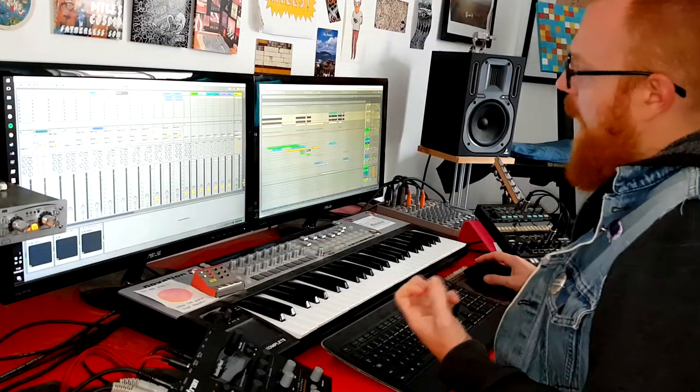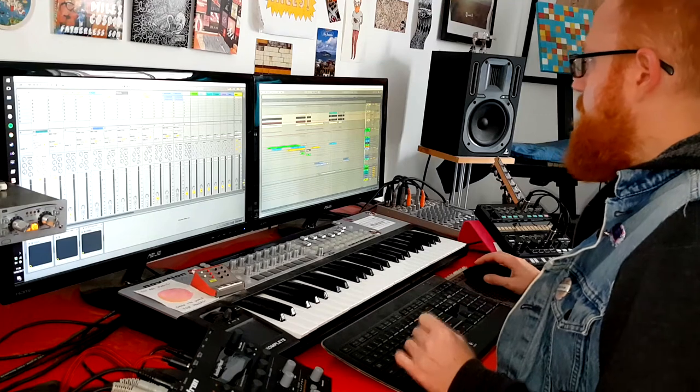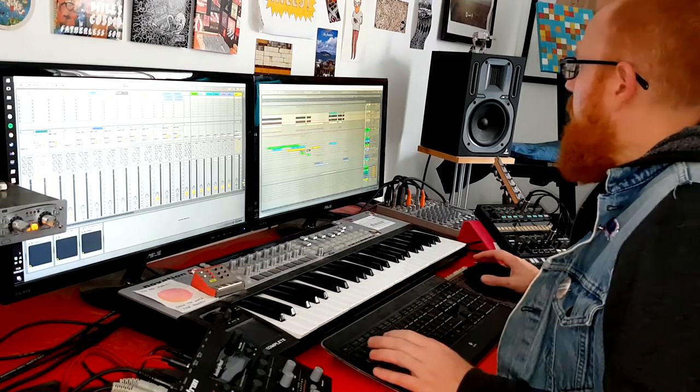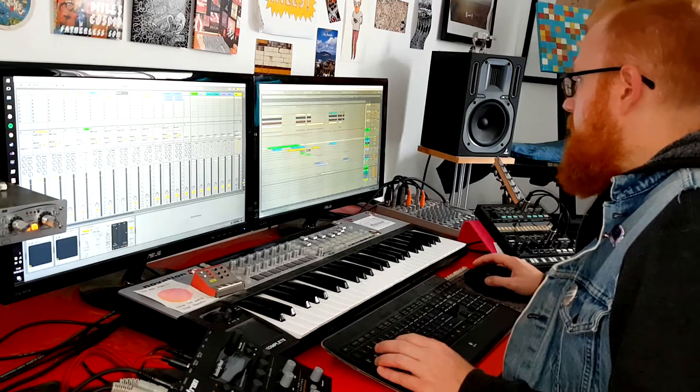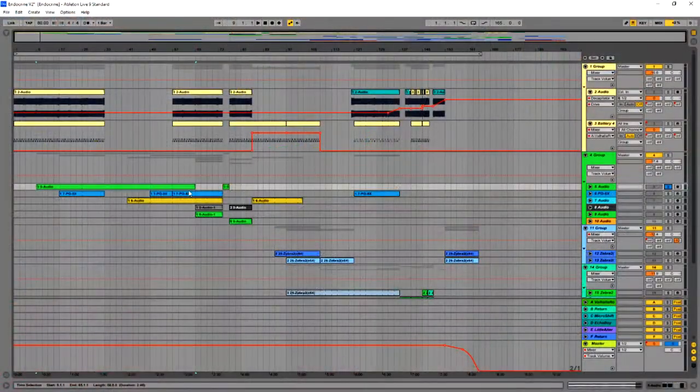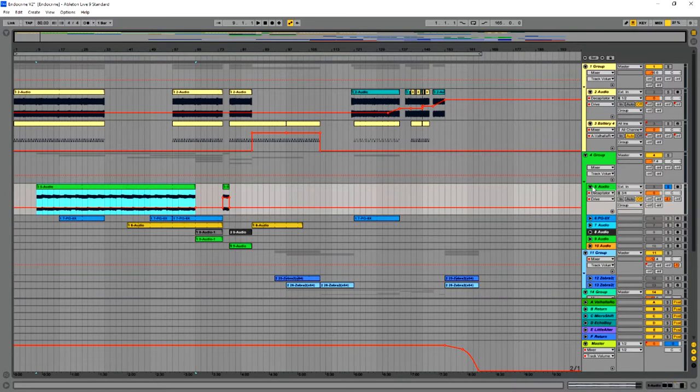Give it a real grind, but that's sort of for a bit of a bridging part later on. So let's ignore that for the time being. Let's go down here and listen to some of the Analog 4 parts and Roland System 1M parts, and just see what they sound like. So I'm pretty sure this is just the Analog 4.